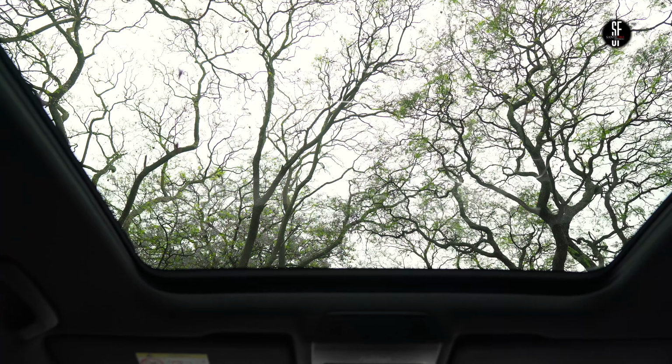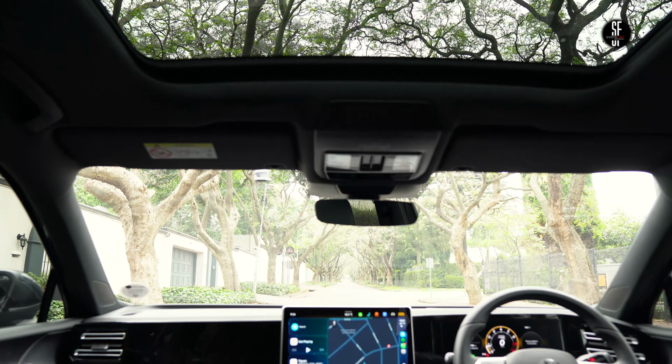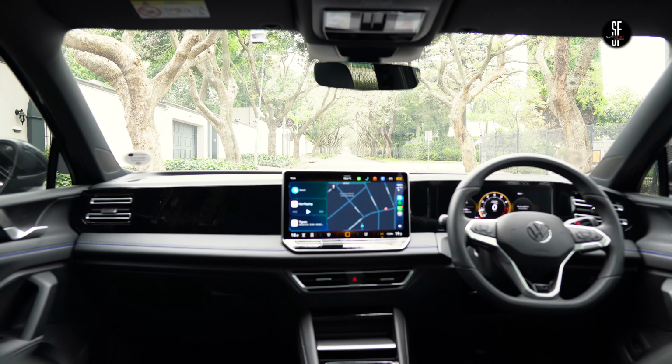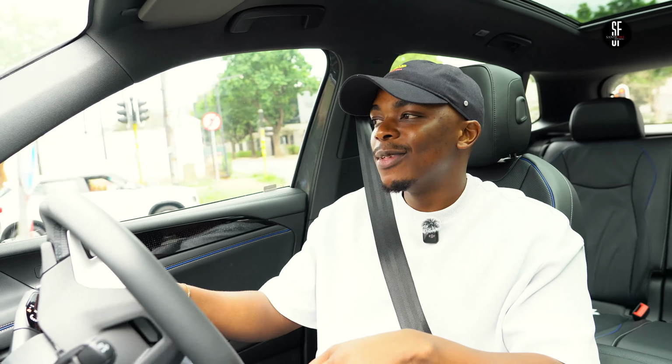I've also got a panoramic sunroof. Super cool. It works with a touch capacitive sensor over here. Just a swipe of the finger and that handles everything for me. It also has some tilt and slide functionality, so in the summertime you can look cool.